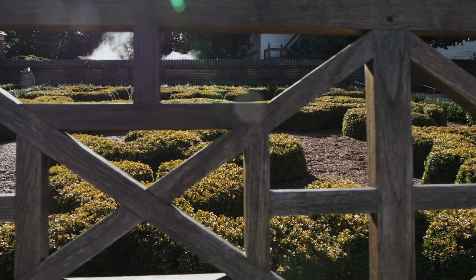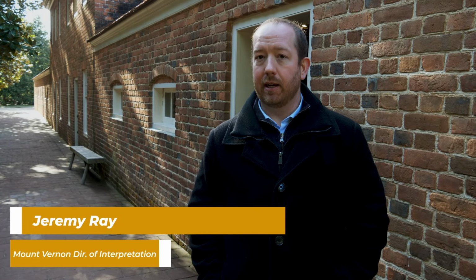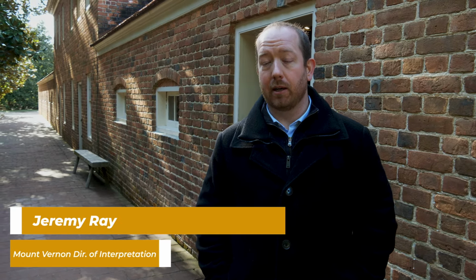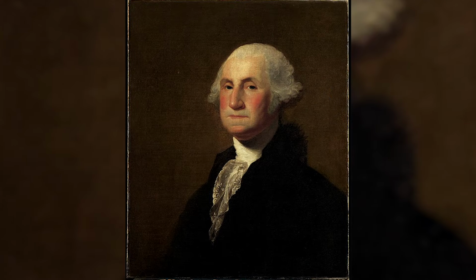So we're now on the area we call the North Lane Slave Quarters. Mount Vernon itself is 5 farms on 8,000 acres of land. And on this property, there were 317 enslaved men, women, and children. Now, it's a little complicated as to the breakdown. George Washington himself personally owns, by the laws of the day, 123 of these individuals.